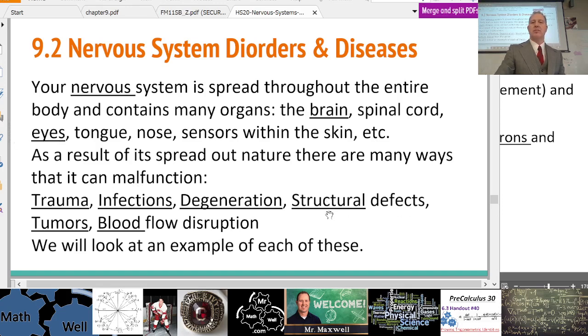Structural defects, things are not made properly, they aren't put together properly, sometimes in the womb, or sometimes there's trauma or injury later, but a lot of the structural defects come from maybe the fact that the developing person doesn't get put together quite right. It's quite an intricate process that the DNA outlines. Tumors, which are cancerous growths, blood flow disruption. We will look at an example of each of these.